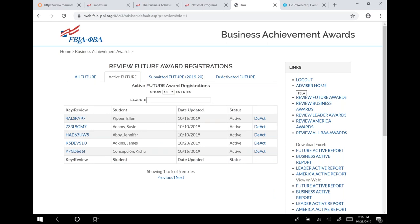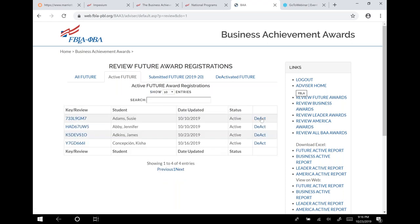And these are all of my students that have registered. Okay. So it gives me the active future. At any time, I can see who I've submitted, if I've submitted somebody, which is kind of cool. And if at any time you have a student on here and you know that they're not going to do the future award and you've registered for them, simply click deactivate and it goes ahead and takes them off the list. It's as simple as that.